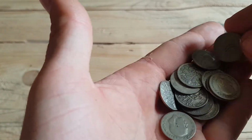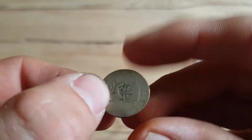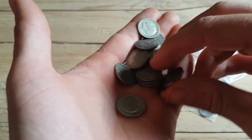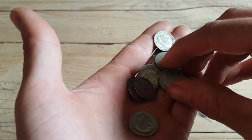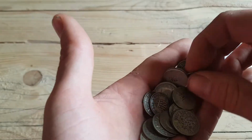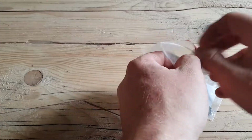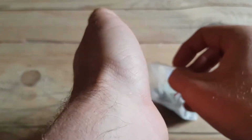See if I can find a really bad one. Yeah, like that. I mean, that's completely worn, isn't it? You can barely make out the ear on that one. You can just about on that one, but some of these are ruined. Some are completely scrap, some are in okay condition. But for the price, I think it was a pretty good deal. Quite happy with them. I'll keep them in the bag so I remember how much I paid for them. So we got those there, very nice.